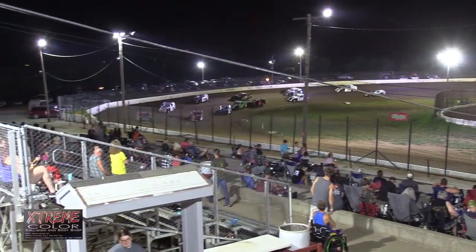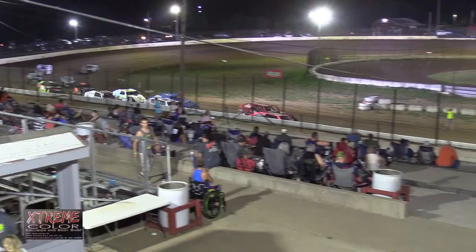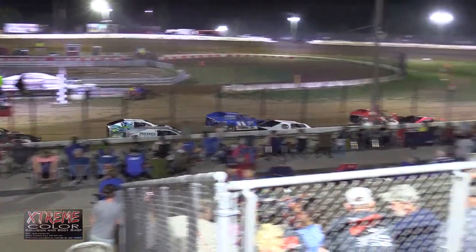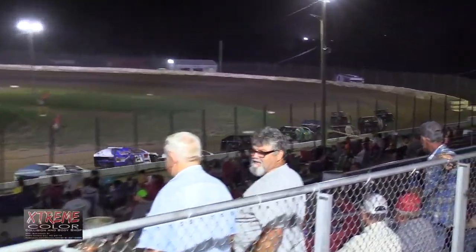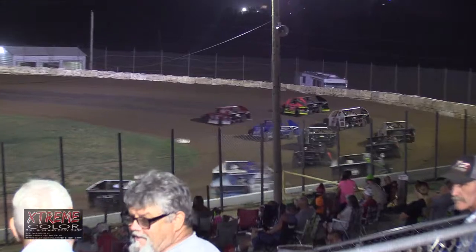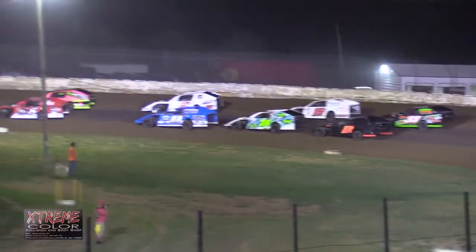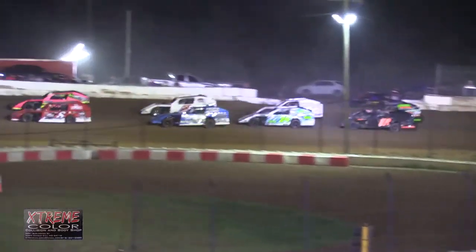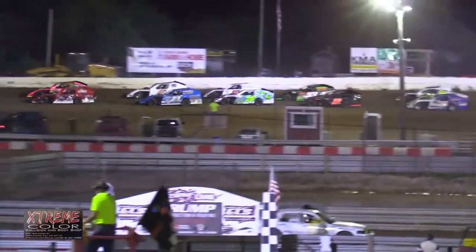Can anyone stop the red 8 of John Sheets? 3 wins on the year. How about the young man, the 2X, Cole Hamilton? 2 wins here already this year. Yellow light goes out. The Mike Clark Memorial is about to begin. Watch Randy Zimmerman coming from the back.